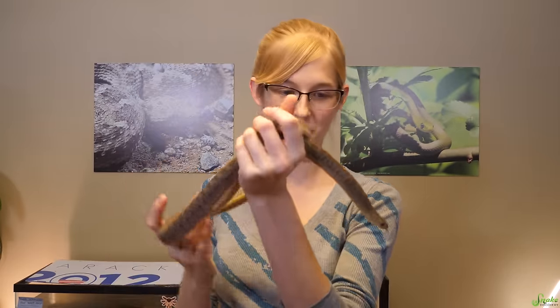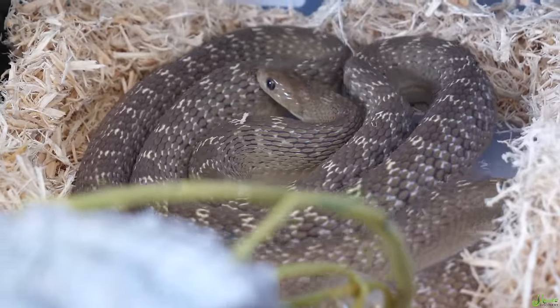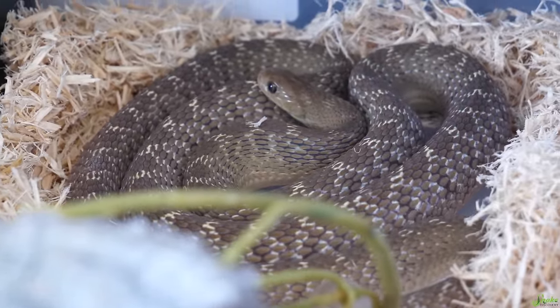However, the fact that they only eat eggs is actually kind of their downfall, and the reason why we don't recommend them as beginner pets. Adults, first off, are primarily wild-caught animals, and there's a plethora of problems that you come across when getting a wild-caught animal, including parasites and just general health issues.